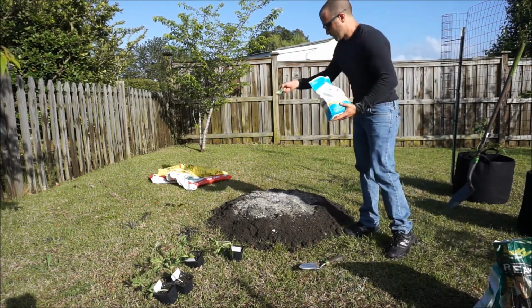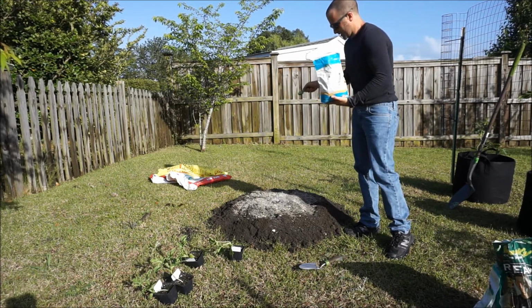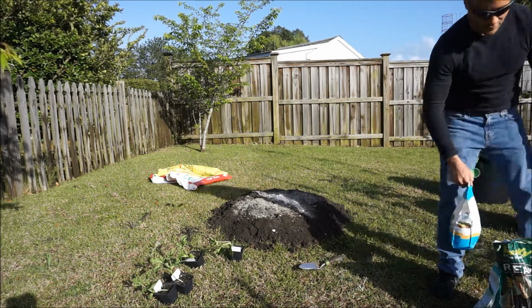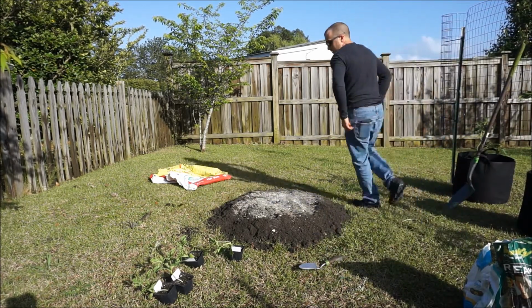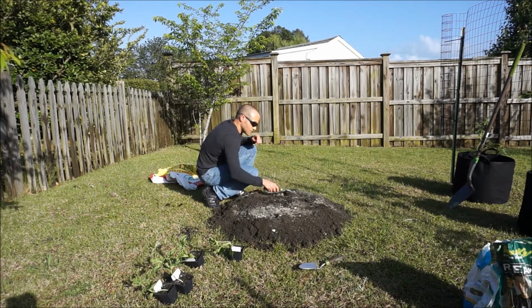And just a little bit of, what is this? This is sulfate of potash. A little bit, because this is 0-0-60 and it's super strong. That was probably less than a tablespoon entirely. And I'm going to rake this into the first few inches of soil.